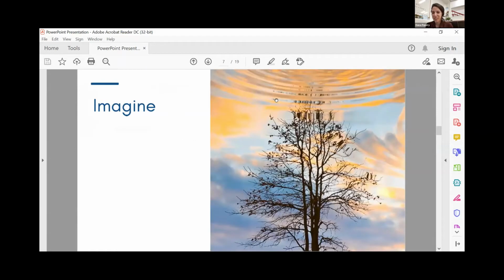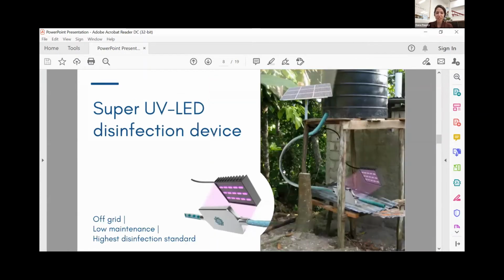So now I invite you to stop for a second and imagine a small device that you and everyone around the globe can connect everywhere to every water source. Actually, we don't need to imagine it. It's a reality. We created SoLED.